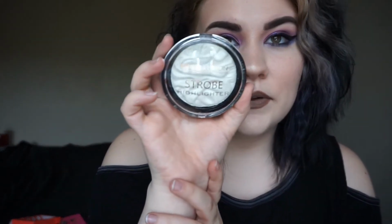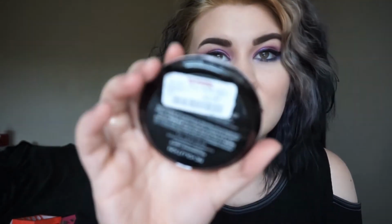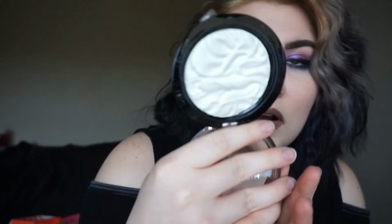So I got a couple more highlighters. First up, I found this Makeup Revolution strobe highlighter. And I know these aren't really by any means expensive in like Ulta and stuff, but at TJ Maxx it was literally only $2.99. So I figured I'd just pick it up here. But I have heard really good things about these highlighters, and I do love all of my other Makeup Revolution highlighters. They're really good. Honestly, it's just a really good brand for how cheap it is. It's like, I would say it's e.l.f. prices, but the quality is so great. I don't know, to me, it's just a great drugstore brand.